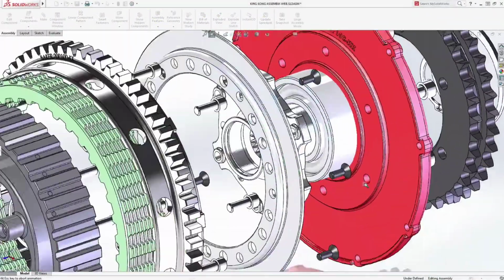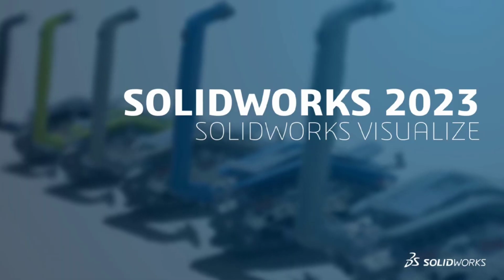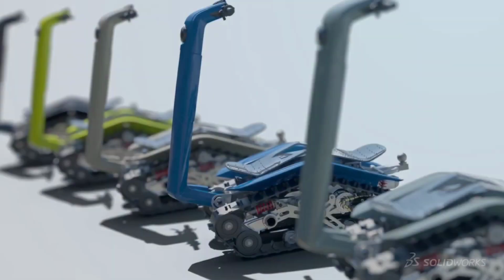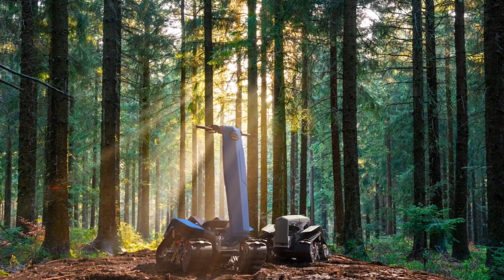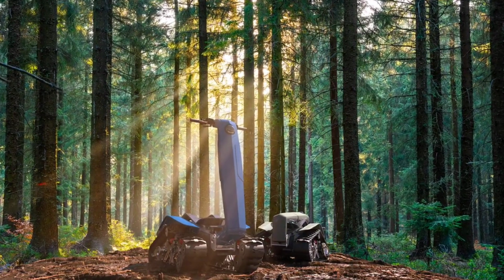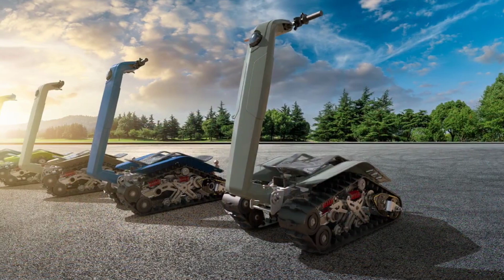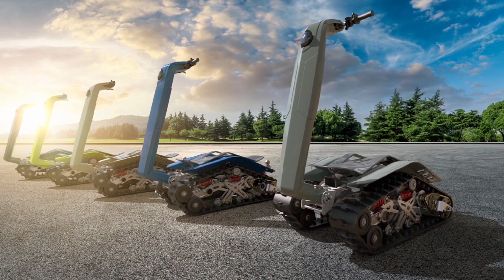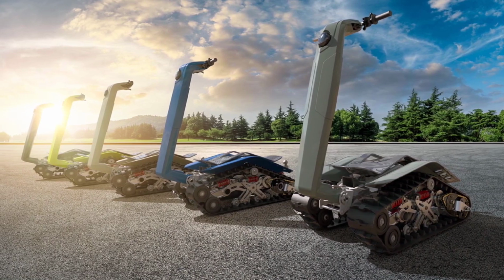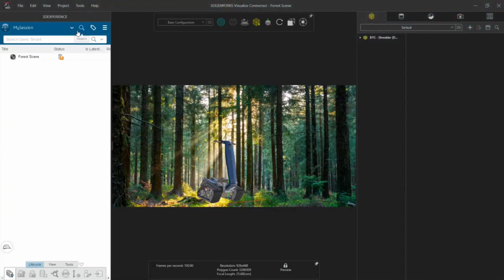Rendering. SOLIDWORKS Visualize allows designers to create presentation-ready, photorealistic renderings. CAD files can be opened directly in SOLIDWORKS and rendered using accurate textures, reflections, and lighting. This is a powerful feature used by most designers but is particularly useful for product designers as it allows them to demonstrate their final concept before going into production.